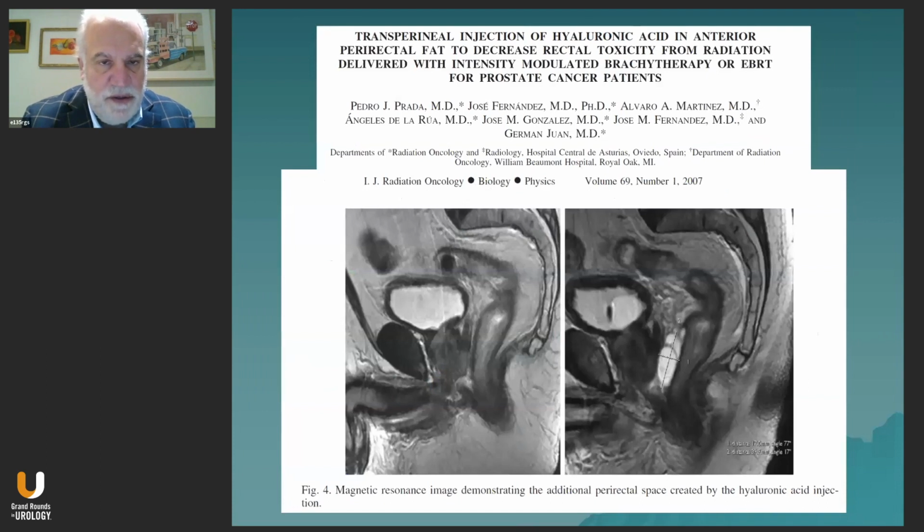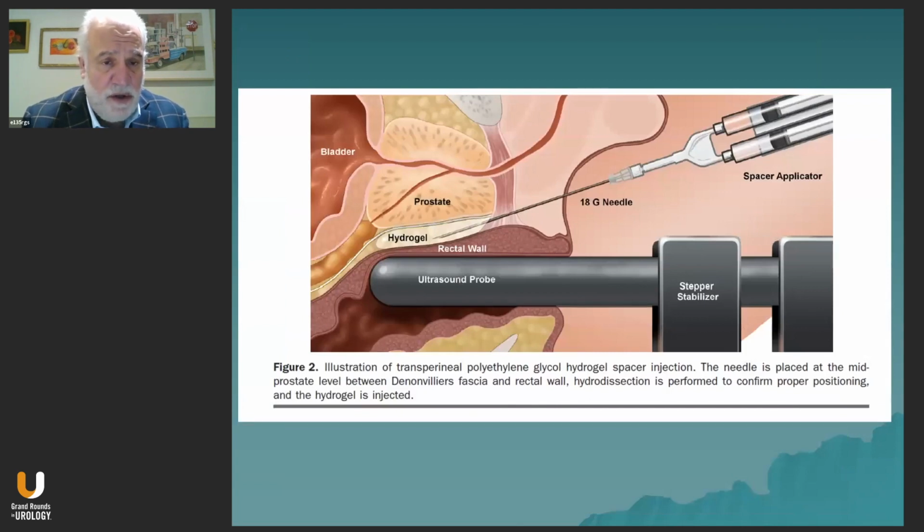The title of this in 2007 is Transperineal Injection of Hyaluronic Acid in the anterior perirectal fat to decrease rectal toxicity from radiation delivered with IMRT. And here's just a nice MRI showing you what it looks like on the left without the hydrogel spacer. And you can see that white oblong shape, which is the hydrogel spacer displacing the prostate away from the rectum. Here's just an illustration of how this is done. It's done transperineally. The ultrasound probe is used to image, but we reduce the amount of fluid in the probe so that we can open up the space between Denonvilliers' fascia and the rectal wall.